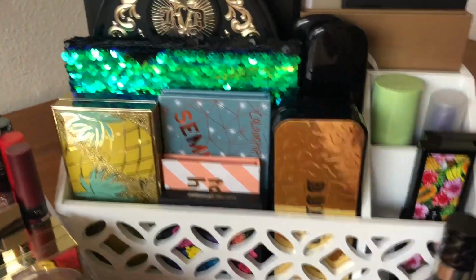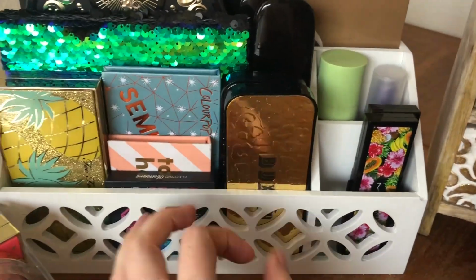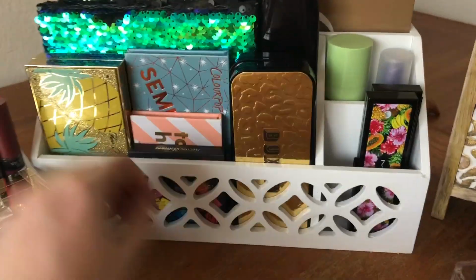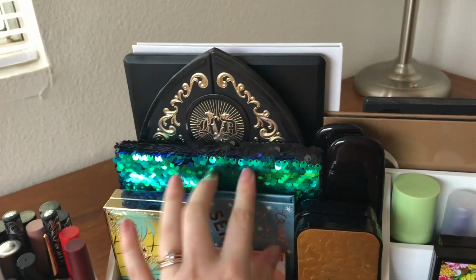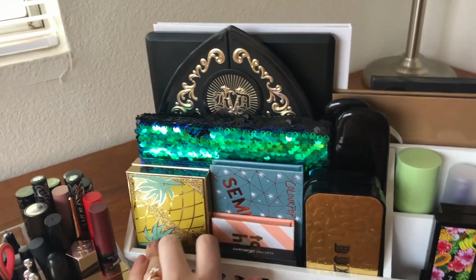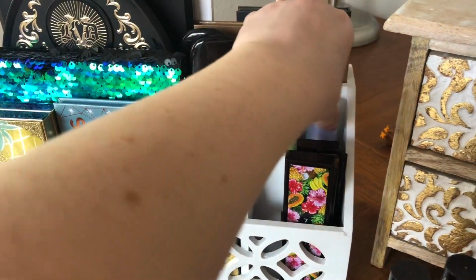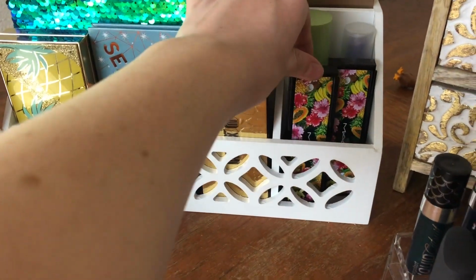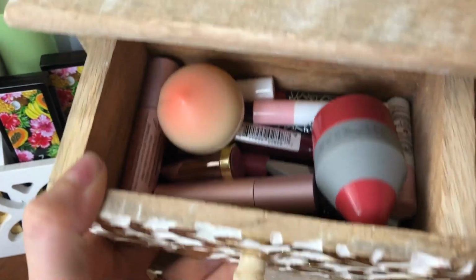And then back here I have this, I think it's actually like a mail organizer, but I use it for palettes and it's fantastic. I have my Jaclyn Hill and Morphe, Kat Von D, my Tarte palette, Too Faced, all that. Here's my glow kit. And then I just have some overflow bottles and stuff and little tiny palettes. And then in this guy on top, I just kind of have some random minis.